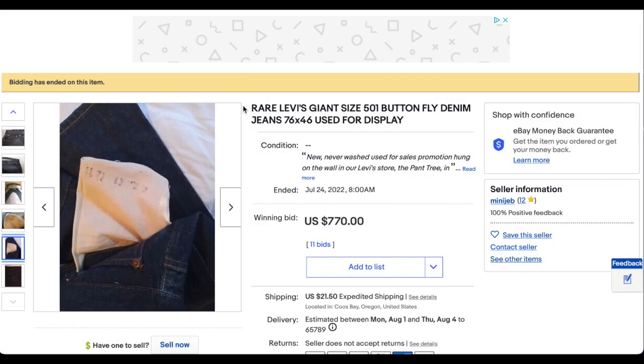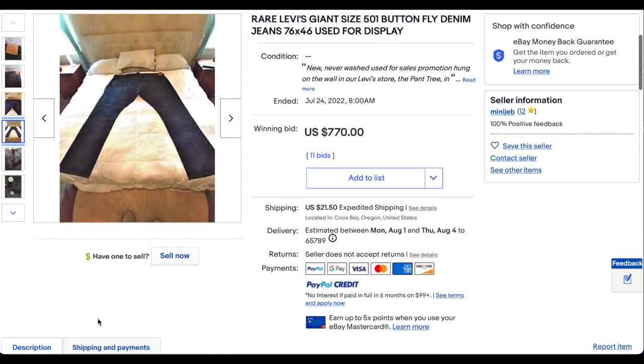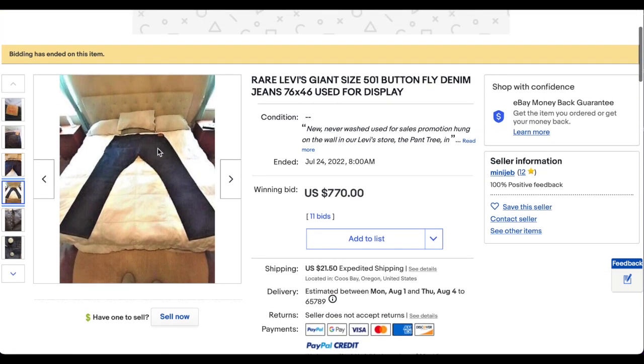All right, next up we have this really interesting rare pair of jeans, and you can see that they are in fact gigantic. They are 76 by 46. These were just store displays. You can actually see, let's get a good picture. I know it'd be hard to get this entire pair of jeans on one photo, but here it is, probably on like a giant king size bed. Huge and gigantic. These were obviously for display only. They weren't for actual wearing, but it would be funny to see someone wear some.